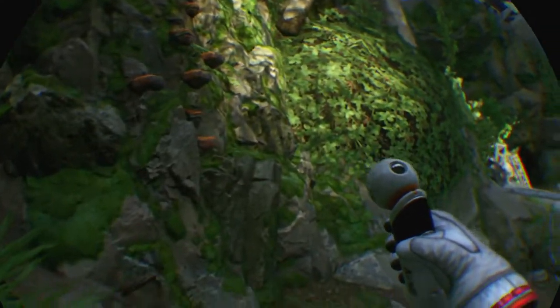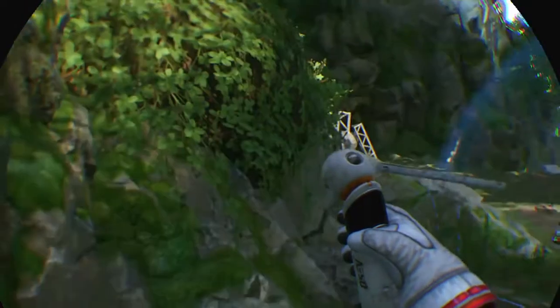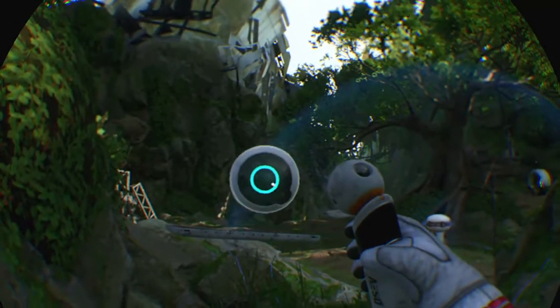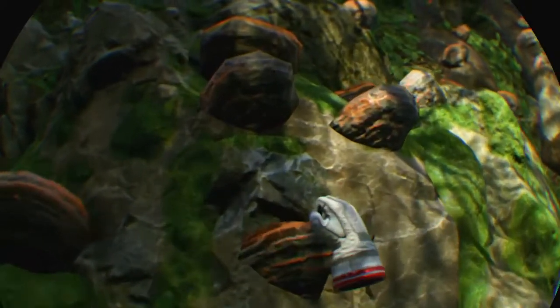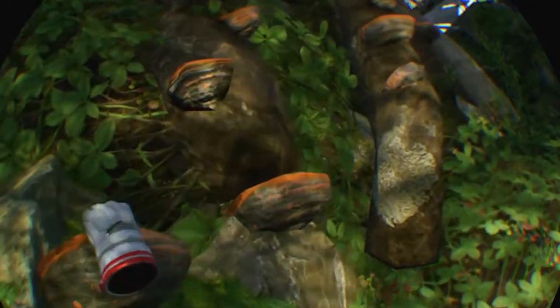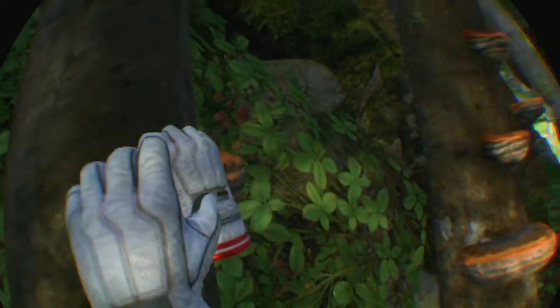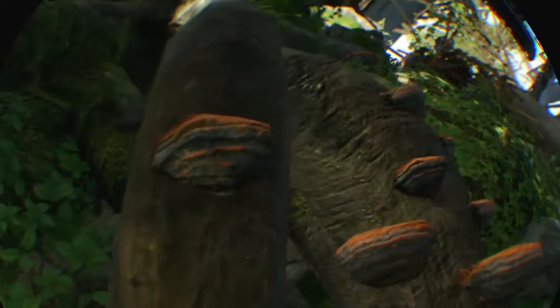All right, so let's do this one more time. I kept screwing that up, so I have to get Laika to scare her. I have to adjust my headset. So I have to get Laika to scare the pterosaur by growling at it. Don't know why I didn't remember that.